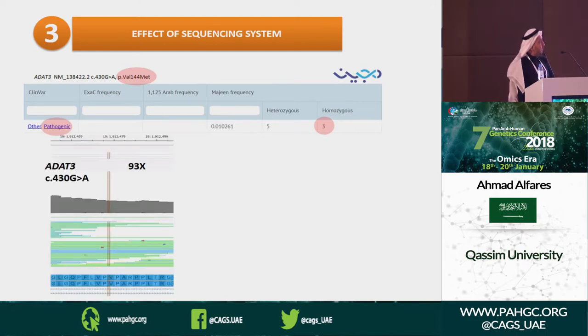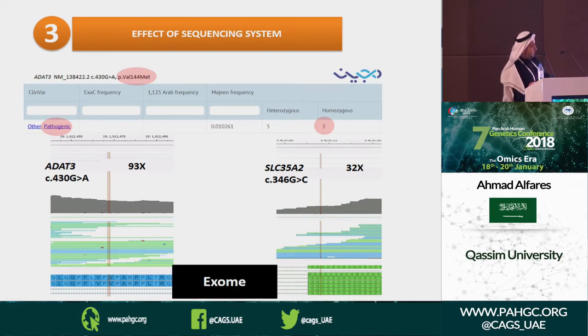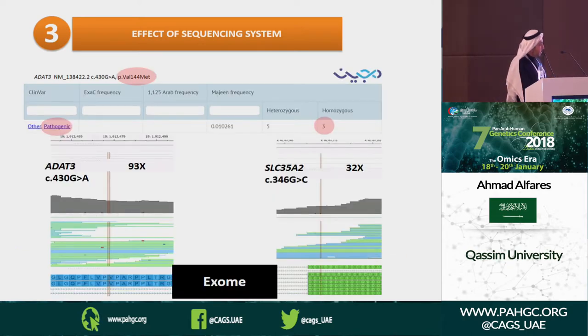It's clinically pathogenic. And if we look at the BAM file in subsequent runs in the exome, it is there. This variant is very decently covered. It is in our database. Why did the initial exome miss this variant? And we think, basically, the initial run was done using Ion Proton platform and using old kits. And when we did the genome with the Illumina new kits, we were able to detect these variants. Even this was done on the Illumina. In the Ion Proton, we couldn't find any coverage in this area.